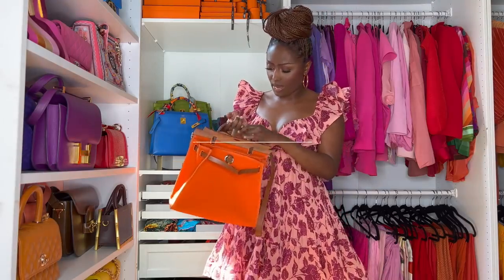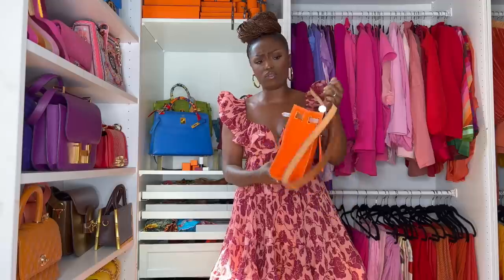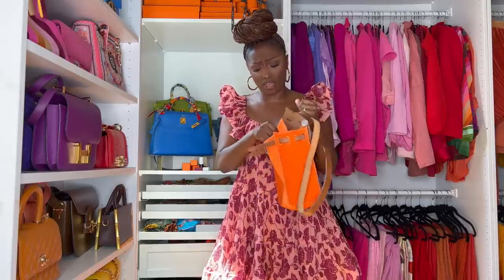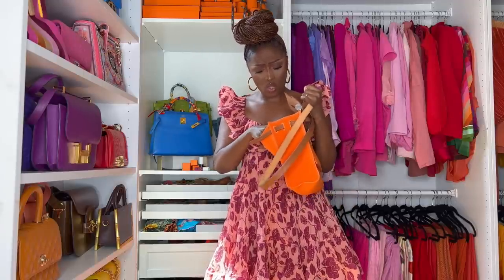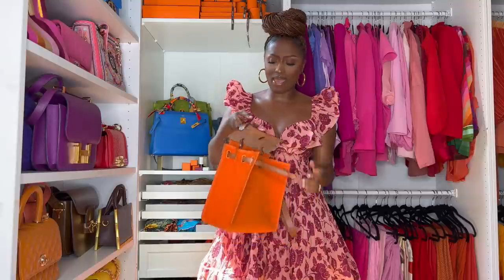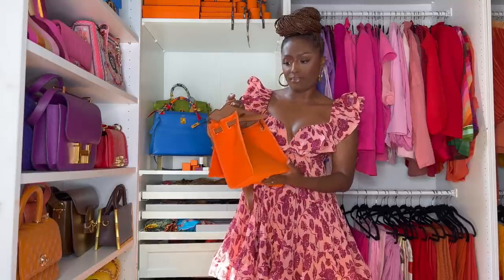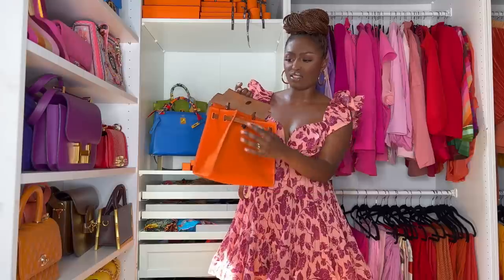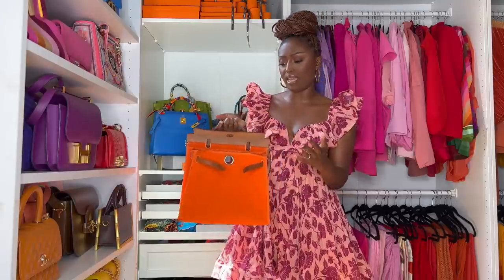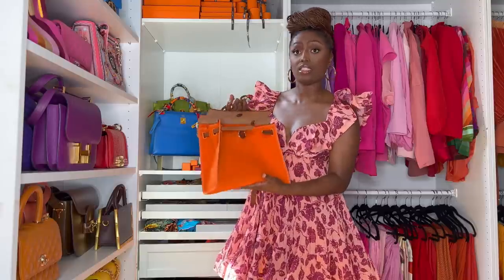So this is my Herbag. I've had this for well over a year. I got this in Hawaii. It was one of my very first videos I ever made on YouTube, and it's such a cute bag. It is considered the summer Birkin bag. It kind of has a similar scrunch side silhouette. It is a canvas bag. It's not made of leather. I think if you're going to the beach and you want a cool bag, this is the one.